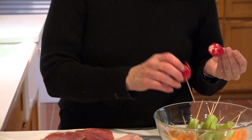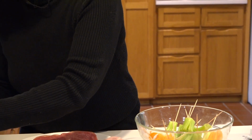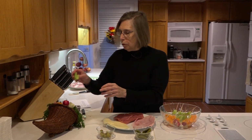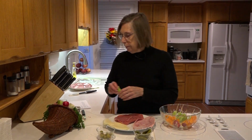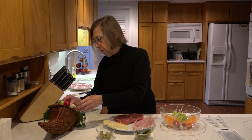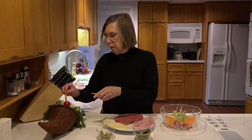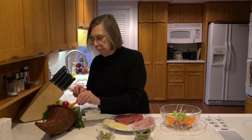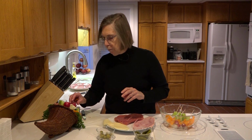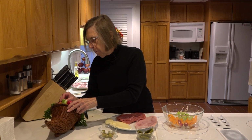More radish roses. Once you've made them, putting them into ice water helps the petals curl back. And I have some celery fans, just pieces of celery that have been cut so that they fan out a bit, to add as well. Another carrot flower. And then you can just poke in pieces of carrot here and there, if you wish. More radish roses. These are the last of the radishes from the garden that were picked about a week ago. They were the late crop that I put in.